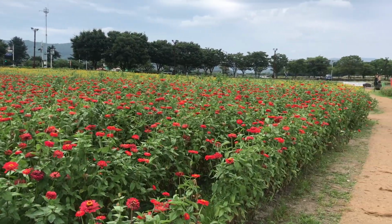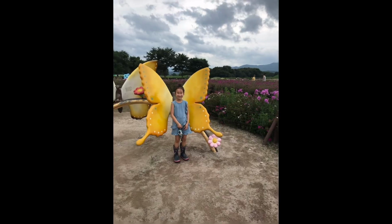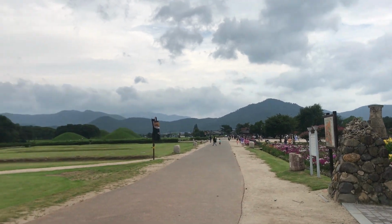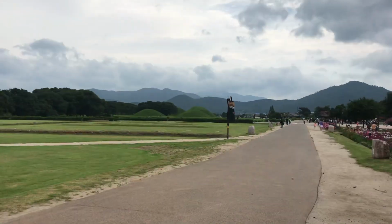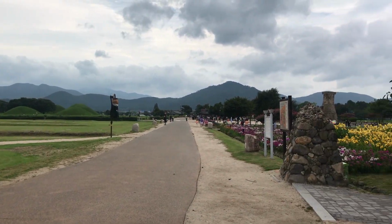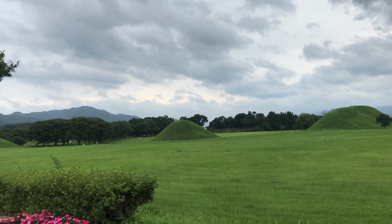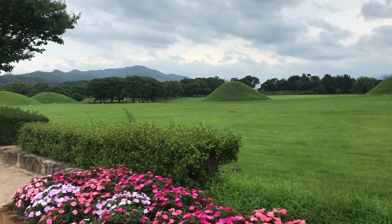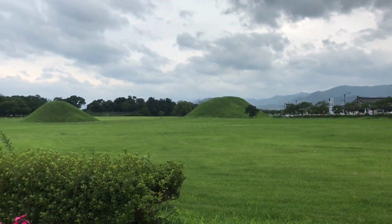Chomsongdae is surrounded by this really lush flower garden in the summer, lots of photo opportunities, and it's also surrounded by the royal tombs. They are these large green grassy hills. The former kings and queens of the Shilla kingdom are buried there, so I think you can actually enter some of the tombs, but we didn't do that because it was getting really hot, so we had to go and cool off.